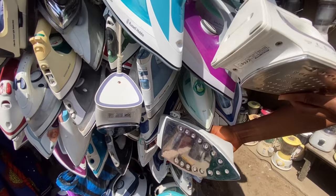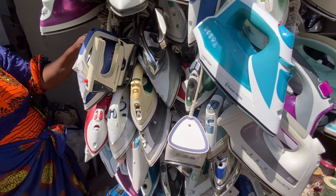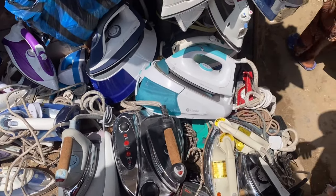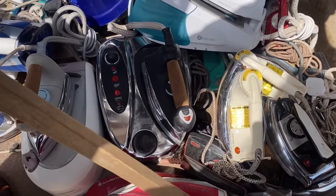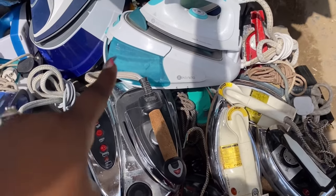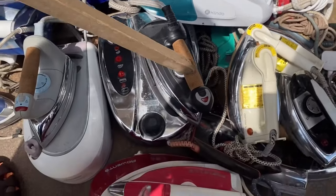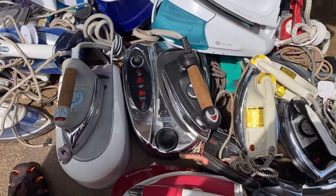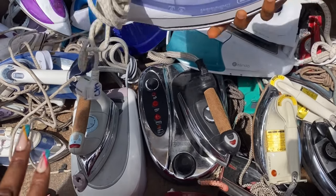4,500. What of this one? This one is not very neat. This one is 4,000. This one is industrial. It's 13,000, and this teal color is 10,000. This is great for dry cleaners and tailors. If you're doing industrial, this is the kind of iron that you need.